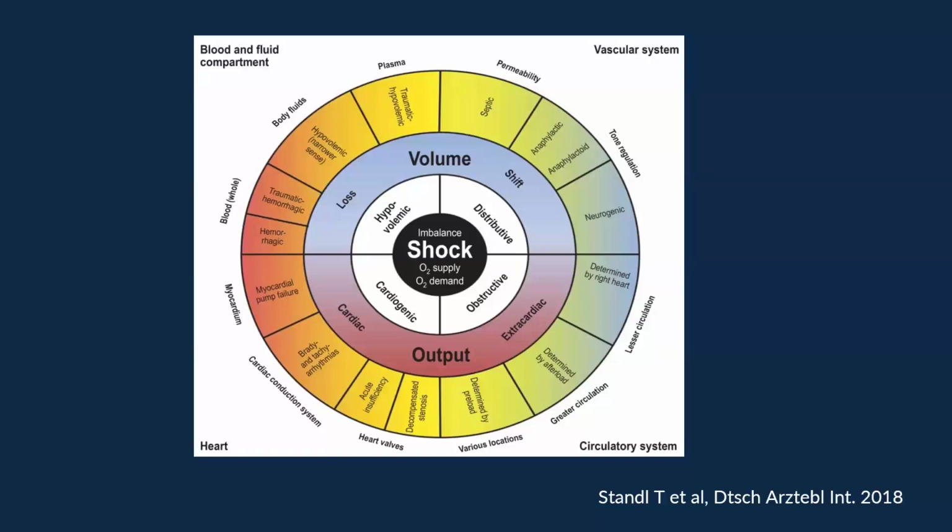So, hypovolemic shock in total can be summarized as a drop in cardiac preload, further causing reduced macro and micro circulation, and thereby causing negative tissue metabolism and inflammatory reactions.